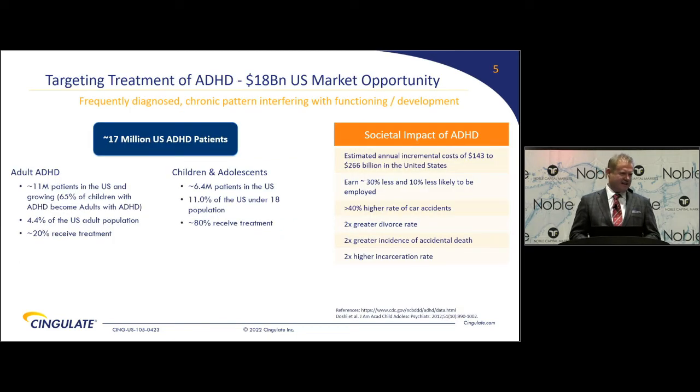Quick point on this second slide here is not really about reading the entire thing, but more importantly, two key elements. Look at the societal impact that ADHD has on patients. $143 to $266 billion a year is the impact that ADHD has on our society. And do you know where the brunt of it is? It's in the afternoon.